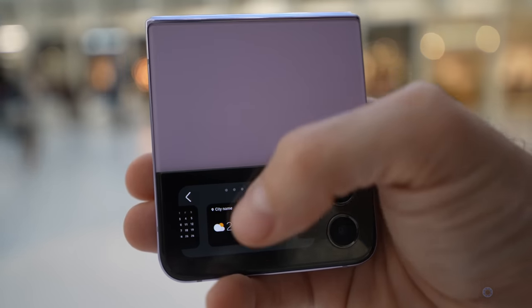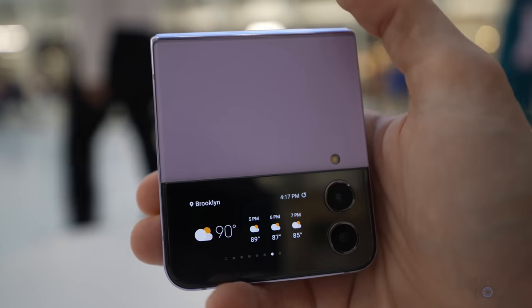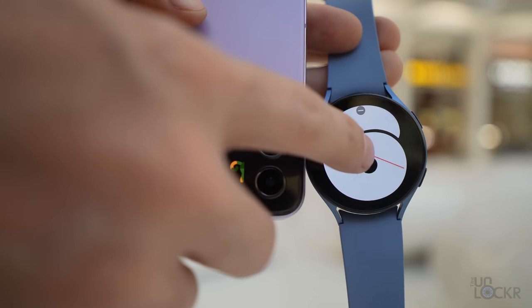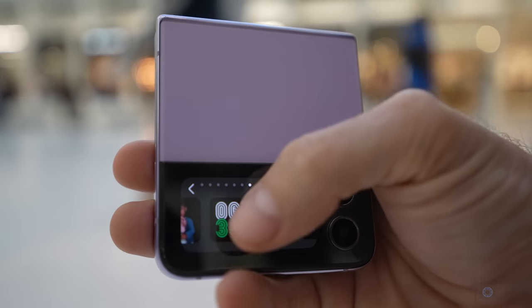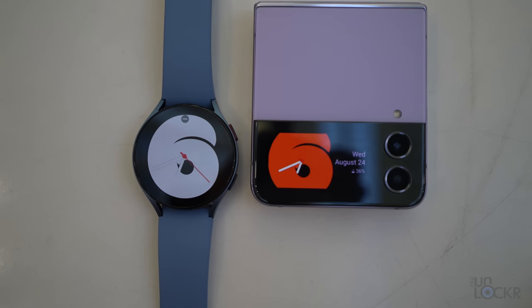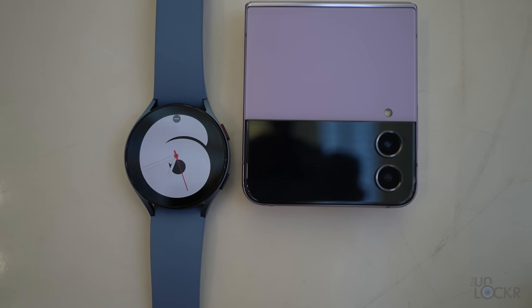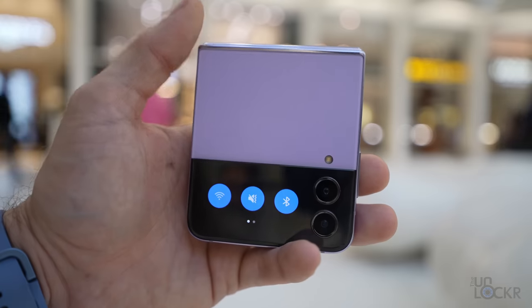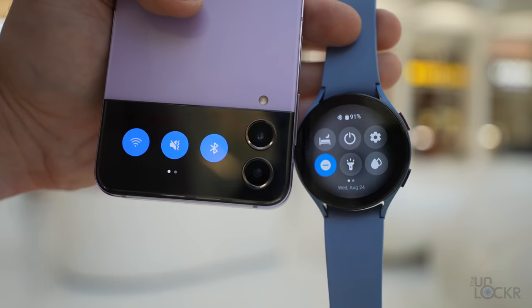And there's a limited number of these, but they bring certain information to the display, like your calendar, weather, music controls, etc. And just like the watch, you can tap and hold on that home screen in order to customize it. You can pick from a variety of what are essentially watch faces. In fact, there's a lot of them in here that are the watch faces from the Galaxy Watch. You can also swipe down from the top to get to quick actions like Bluetooth and Wi-Fi and other settings like that. Again, just like you do on the watch.